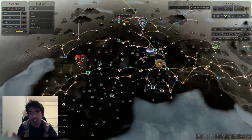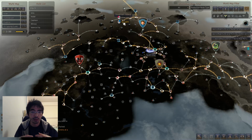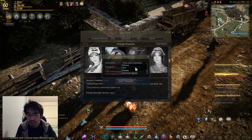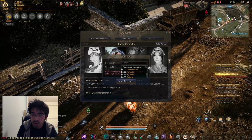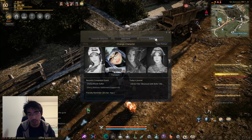But in any case, if you need to set up your characters to move somewhere, or even go after bosses while having to move them everywhere yourself manually, which is quite tedious, use the transport system. Literally click transport, select the destination, wherever you wanted to go. It'll take 1 hour for them to position there, and then afterwards select the character you want to switch to. Your character will be in transport for 1 hour.